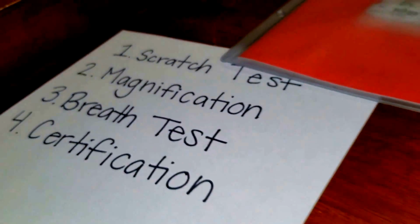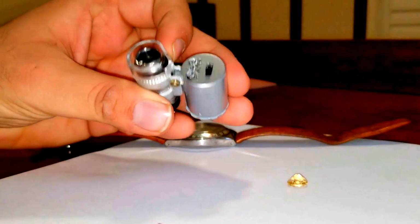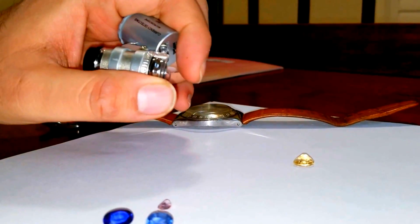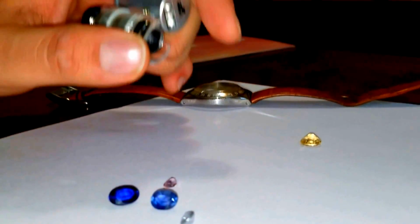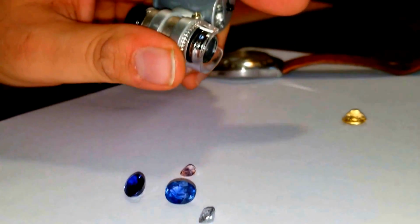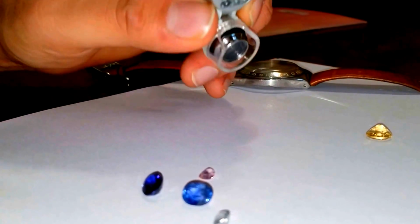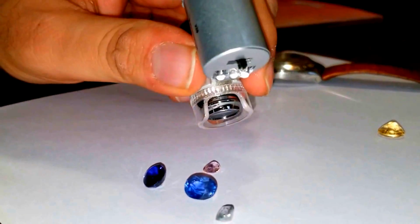The second test we'll be looking at is magnification. All gemstones have inclusions, imperfections, blemishes, things that just aren't right. Now, the unfortunate thing is synthetic makers know this. The makers of synthetic gemstones know that natural gemstones have inclusions.